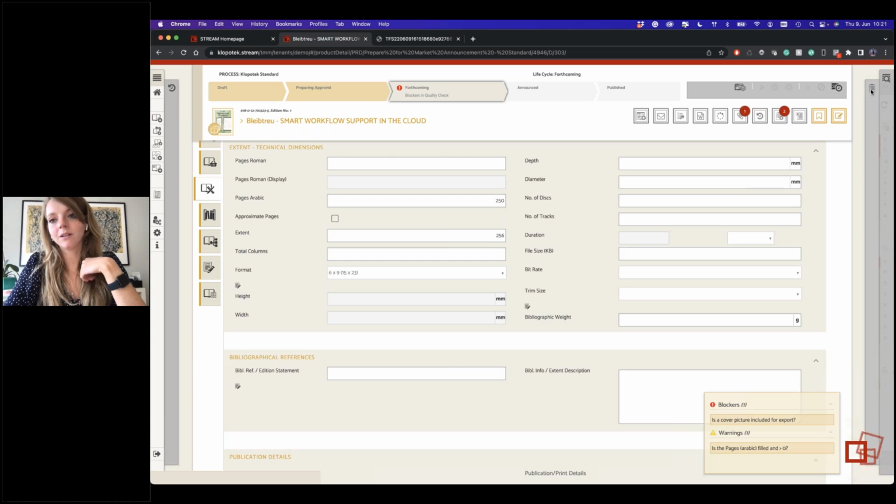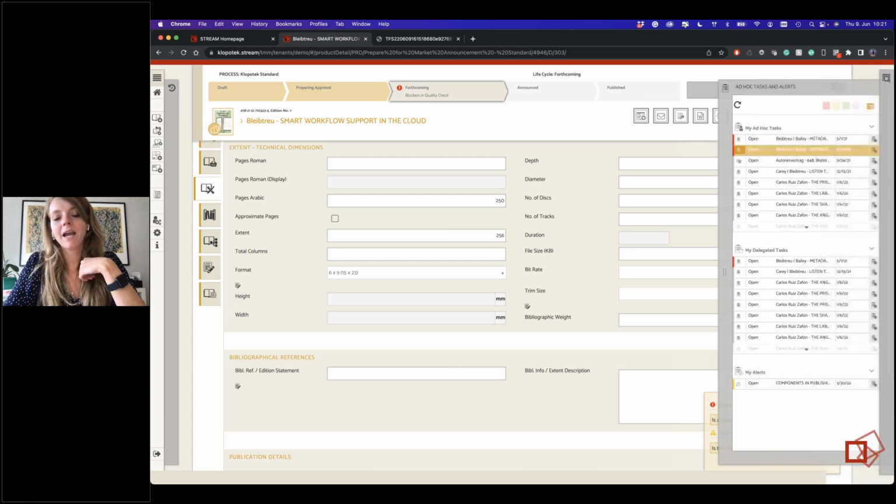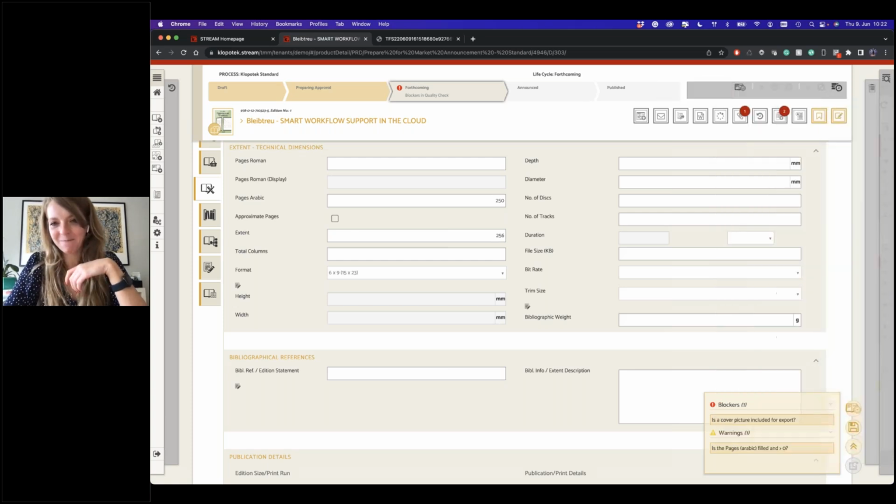So let me just move the GoToWebinar a little bit, and you see here, these are all my delegated tasks, but also my ad hoc tasks, so that I can really keep track of what I need to work on and what my colleagues got as tasks assigned by me.